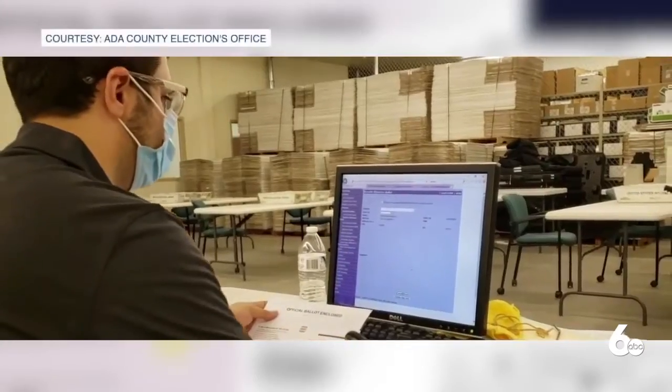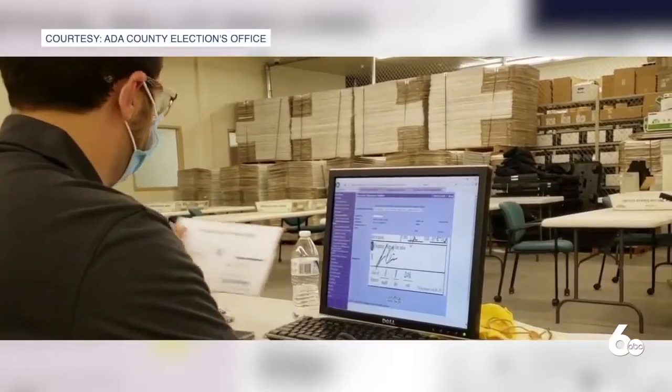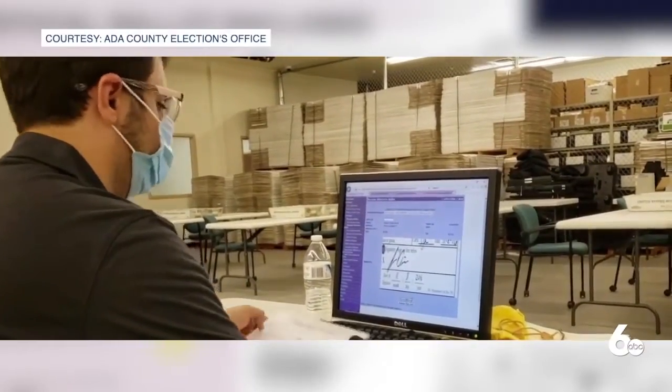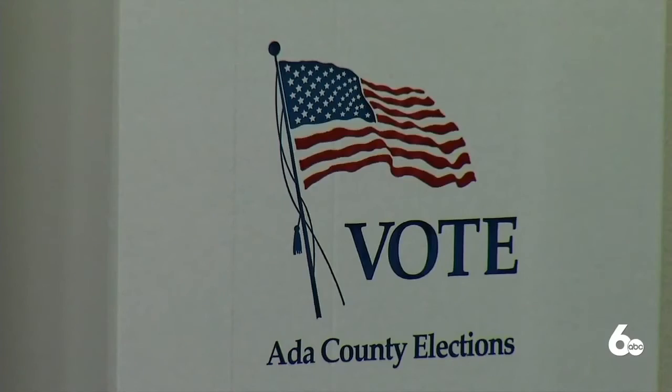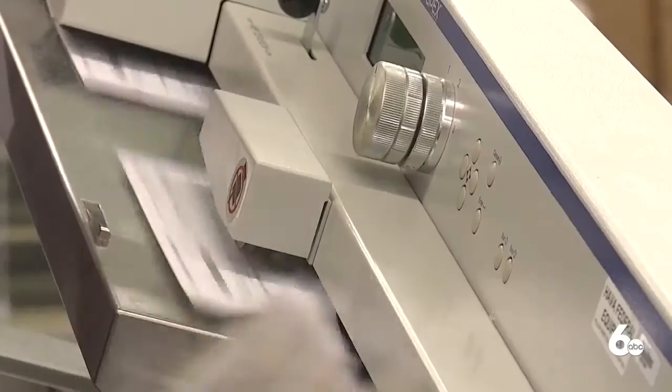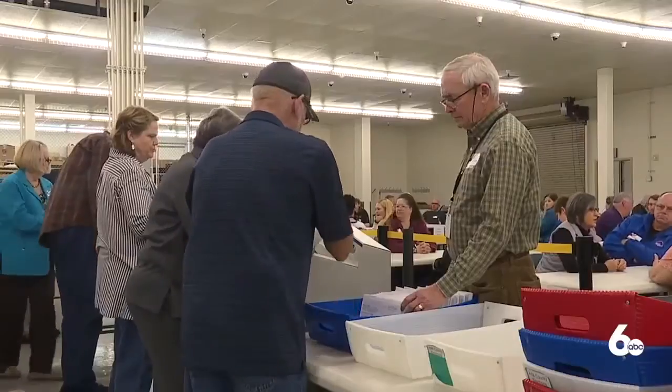We do see some signatures that don't match. We will reject those, but we'll also make an effort to reach out to the voter. During the May election earlier this year, 96,000 people voted through absentee in Ada County. Out of those ballots, only 0.6% were rejected, and three quarters of them were because someone forgot to sign. That's by far and away the number one issue.